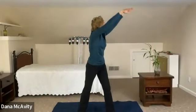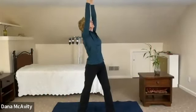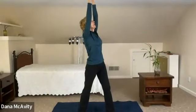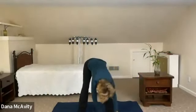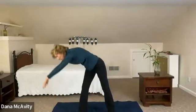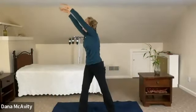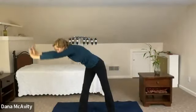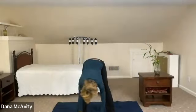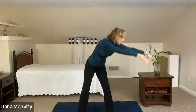And if you really need a challenge, bringing your arms all the way past center, like in the iron bridge position, and floating down. Last time up. And last time down. Up. And hands come back to the middle. And relax the arms down.